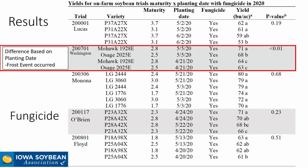So what we are saying for these trials in which there was a fungicide applied, there were no differences, except for the one that is highlighted in red. I will point that out because there was a very significant difference there based on the planting date. However, we did have an infield observation that the 4/21 planting date in Washington County was hit with a fairly severe frost after the planting and after the soybeans were up. So obviously that one had a significant yield difference between the two planting dates. However, there was no difference between the varieties on those planting dates. So what we are attributing that to is an environmental factor.